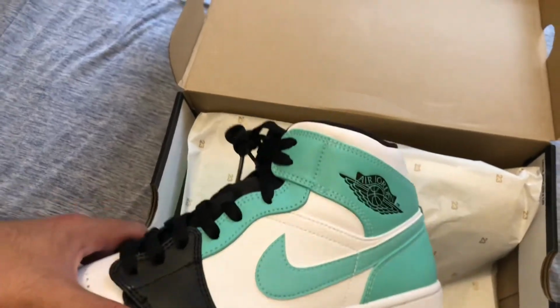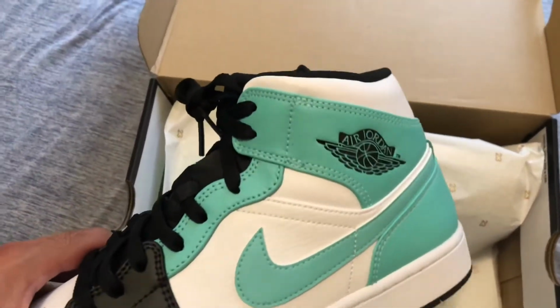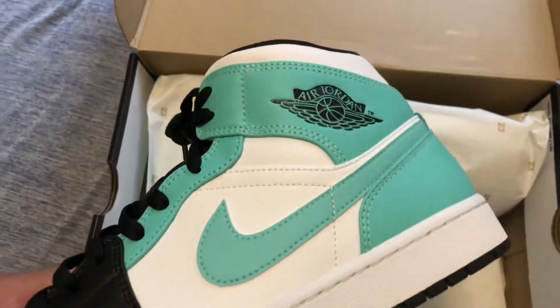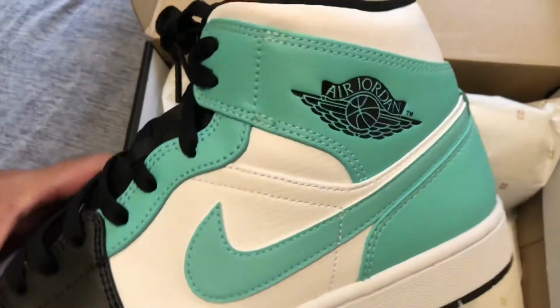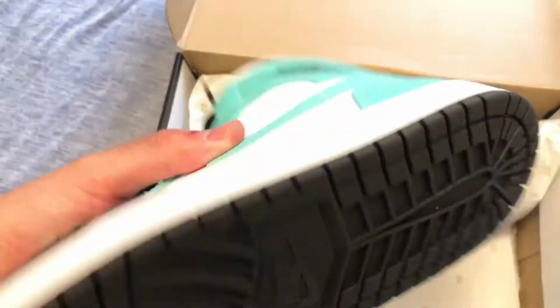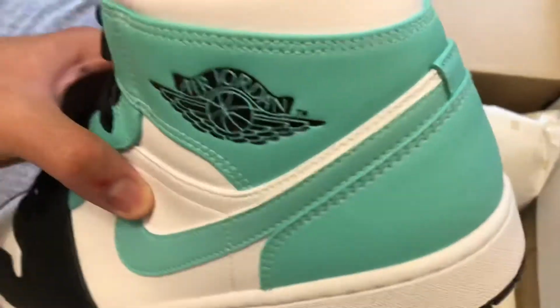The teal's alright. I've seen it in person where someone else was wearing it in a Foot Locker, and I instantly was like, damn, that's actually nice, but damn, it's a mid. You know what I mean? But yeah, it has the Air Jordan on it on the side here. Black outsole, white outsole. It's alright.